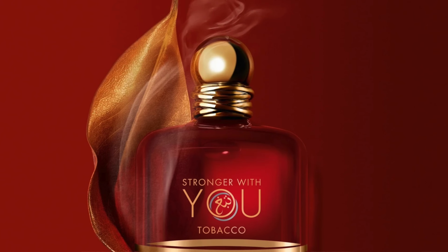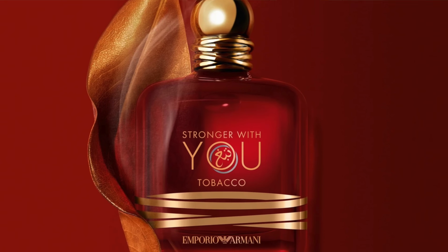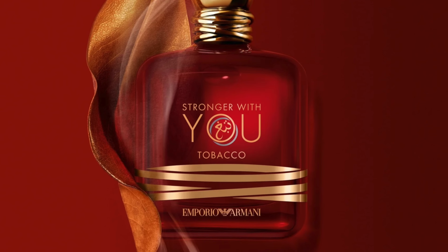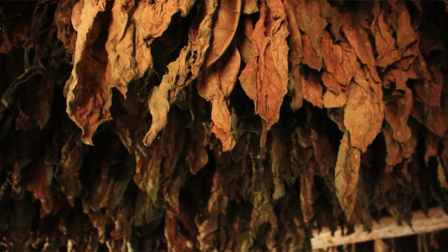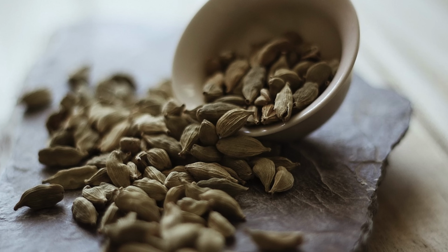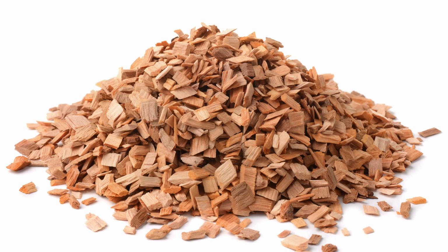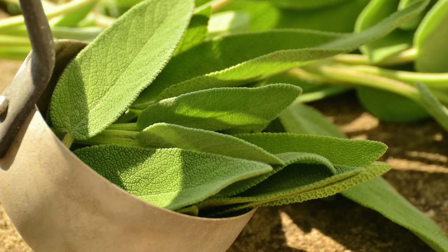Although Armani Stronger With You collection has a male version and a female version, this could still be targeted to men. I didn't look that up, but I feel like the way the fragrance wears is very unisex to me. So: Tobacco Absolute, spices, which features black and pink pepper, cardamom, and cinnamon leaf, bourbon vanilla, chestnuts, chili, guaiac wood, amber, benzoin, sage, and elemi.